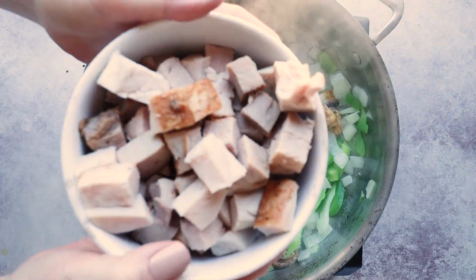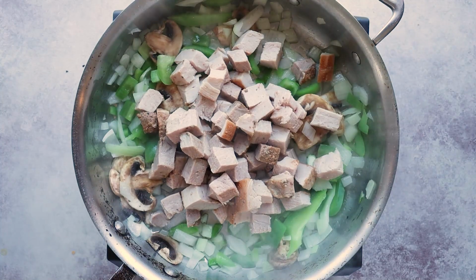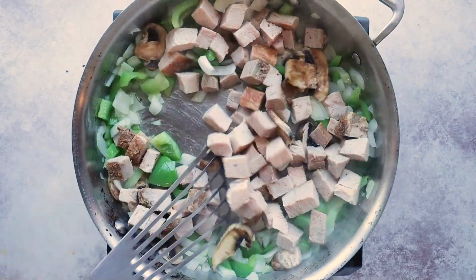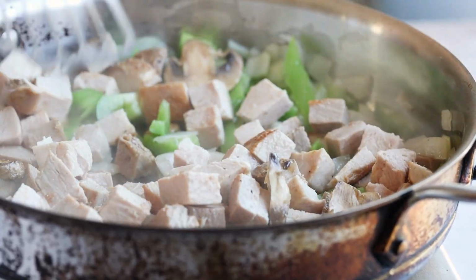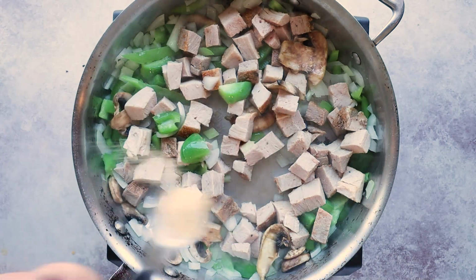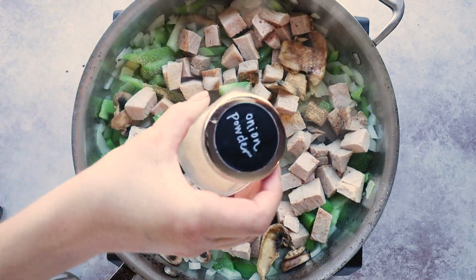And then add in your leftover pork. Now this is actually something you could do with leftover chicken too. Even ground beef would be delicious. Once my pork is heated through, I'm going to add in some seasonings. I'm just adding in garlic powder and a little bit of onion powder.